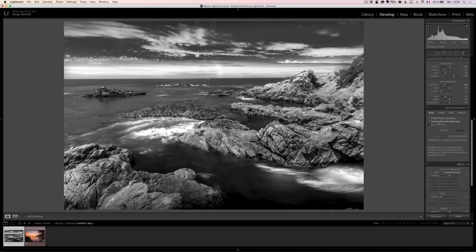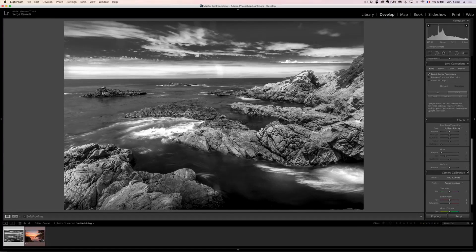And remove chromatic aberration is not needed because it's a black and white photo, and chromatic aberration is not on black and white photos. It's little lines of red, of green you have sometimes around the edges when it's backlit. But honestly, with the latest lenses, the latest DSLRs, you have this less and less, which is cool.